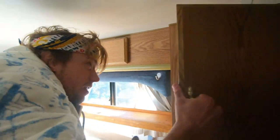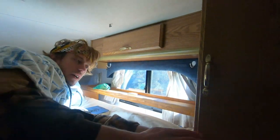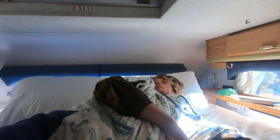And here we got the bookcase, kind of full right now. You can see it's pretty full. So if you're looking to get some new books, I need to trade books because I've now read like everything in this camper minus this book like 3 times. So I need some new books.